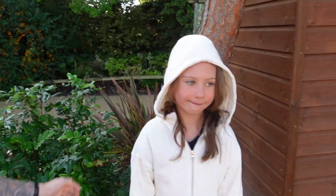We haven't got Luke here today. He's at his nan's for the day, so it's just us today, isn't it? Having a bit of family time. Yeah. So where are we heading first?